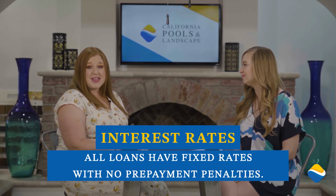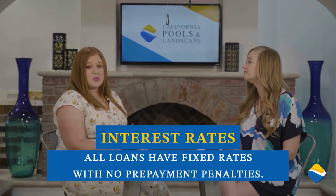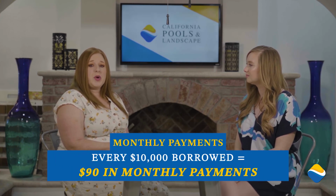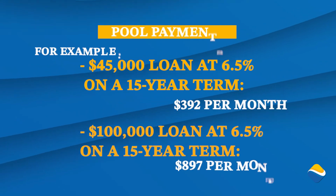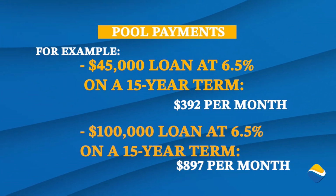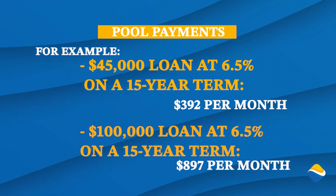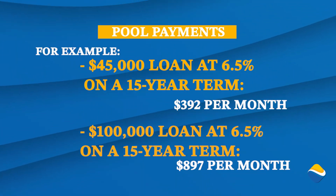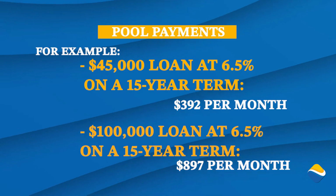Okay, and are these rates fixed? Yes, all of our rates are fixed, and we have no prepayment penalties, which is very important. How do those interest rates factor into my monthly payments? A great rule of thumb is for every $10,000 you borrow is going to be $90 in monthly payments. So a $45,000 project at 15 years at 6.5% interest is going to be $392 a month. So a $100,000 project with those same terms is going to be about $897 a month. Well, that sounds really affordable. Yeah, it is.